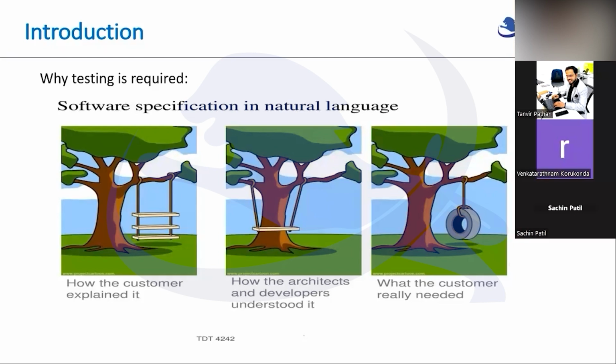So what is missing in this picture? The major part missing in this picture is validation and verification. What was the customer's requirement? That is not being tested here. So what's the use of developing the product if, at the end, the customer is not satisfied? If you look at this example, it is just one swing that needs to be hung on a tree, but if this many mistakes can happen here, you can imagine it at a larger level.